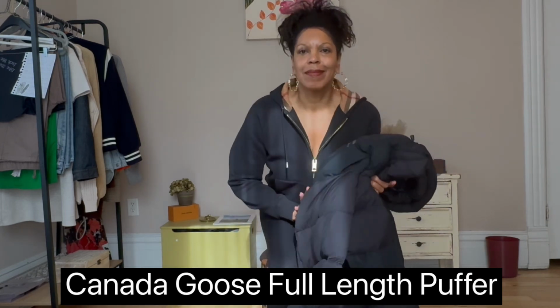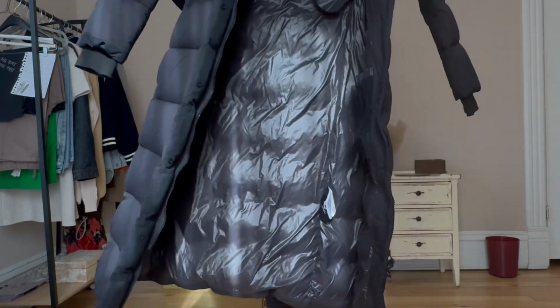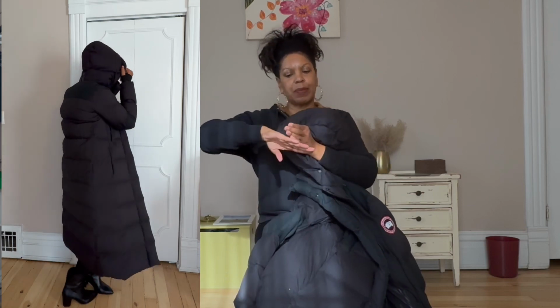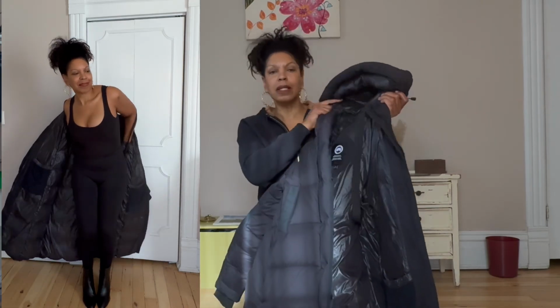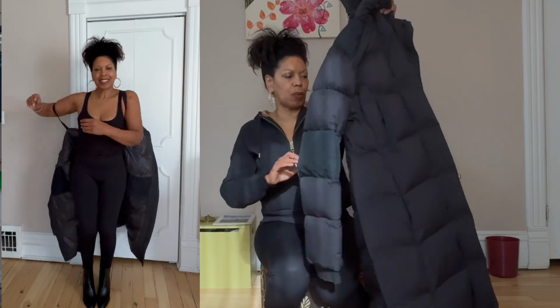You know it. Full length, all the way to the ankle. This isn't a parka, but this coat is bad. I love it because it's fully lined. It has an extended sleeve in it that covers up your hands up to here. You still can use your phone, you have your fingers free. You don't really even need gloves. A hood, it's not detachable. Pockets in the chest, pockets at the hip, pockets on the inside, super, super warm and cute.